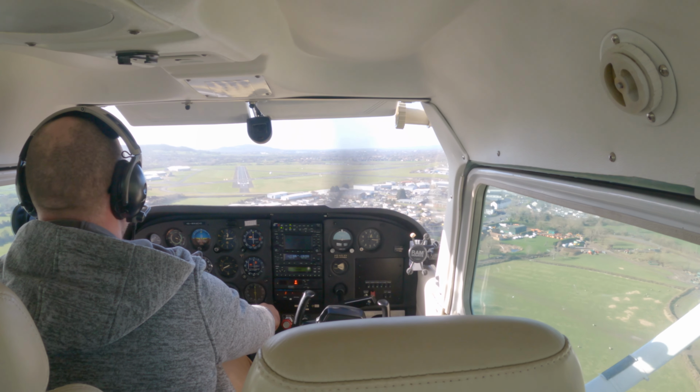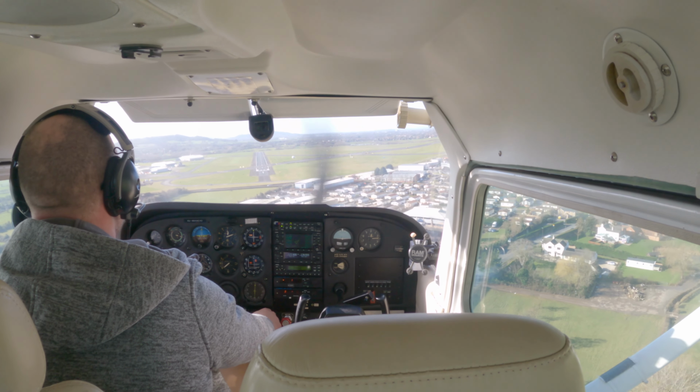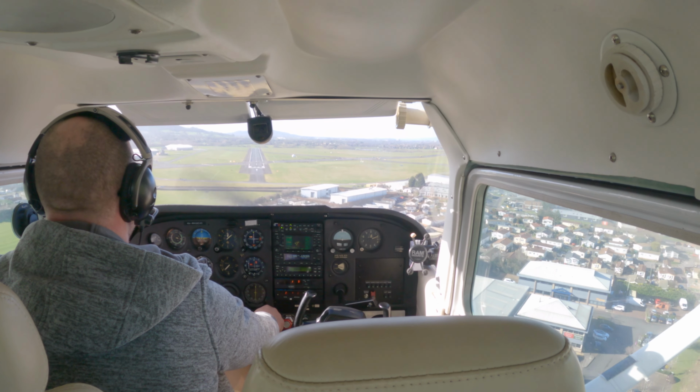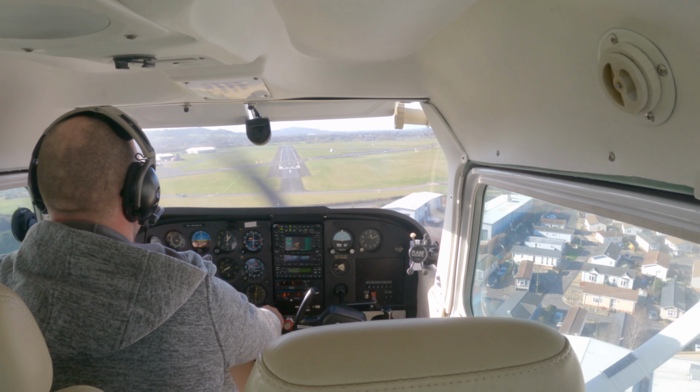Golf November India, you can turn right now. Turning right, Golf November India. Golf November India, contact Cluster Approach 128.555. Cluster Approach 128.555, Golf November India.